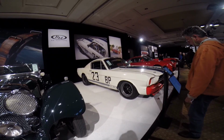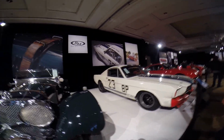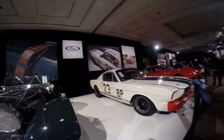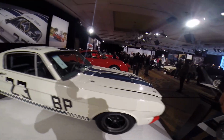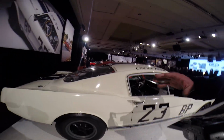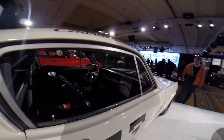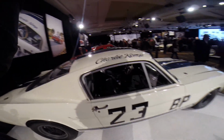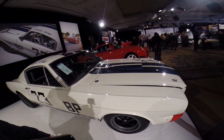This is a huge hit. This is the 1965 Carroll Shelby GT350R that was driven by Charlie Kemp and a couple other guys to great glory. We met Charlie Kemp and one of his lead mechanics yesterday, which was really cool, and got to learn a couple more details about the vehicle. So this thing rides really, really low is the first thing. Second of all, the top speed was 184 miles an hour at 8,400 RPM, which for any V8 is a really high tally.